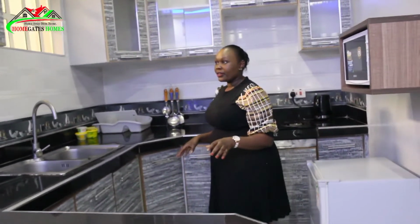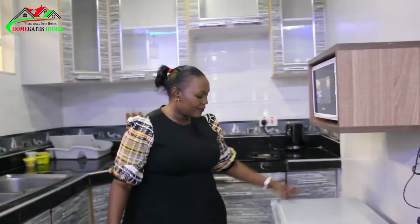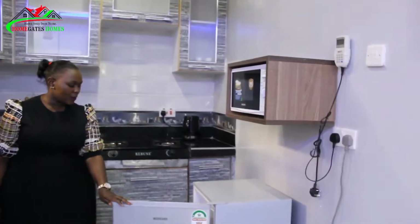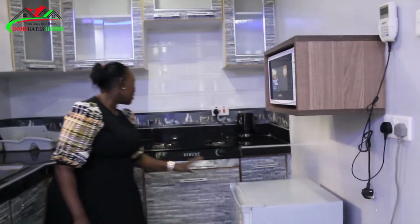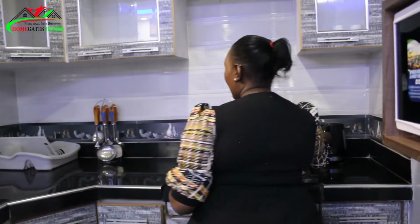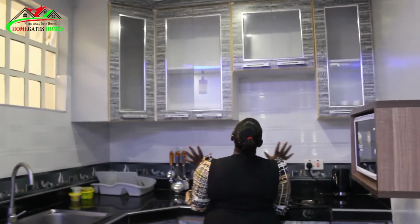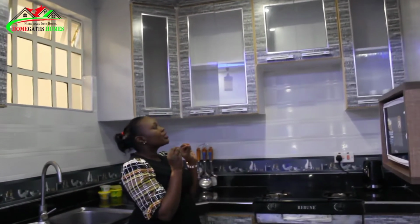We are provided with the utensils. We have a microwave. We have a refrigerator, which is operational. And then we have two cooking makers. We are given an electric kettle and the drawers are so many. If you have foodstuff, you have things to put in the kitchen. If you are staying here with us for 1 day, 3 days, a month, you can be comfortable that everything that you will buy for your food is well prepared for you and fitted.